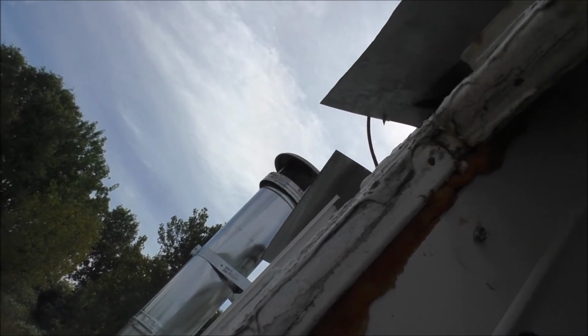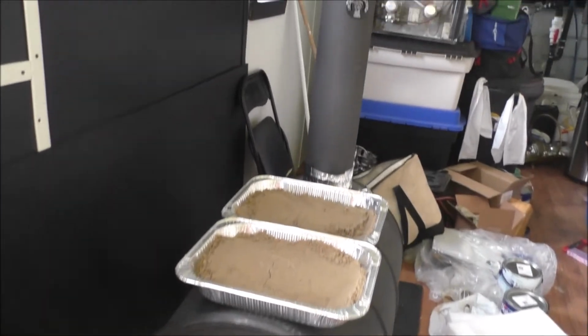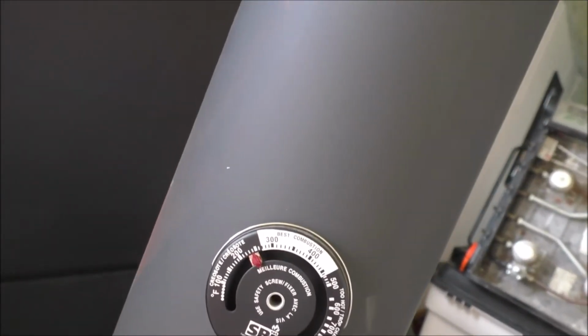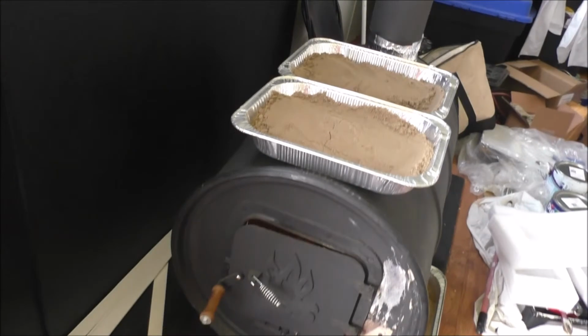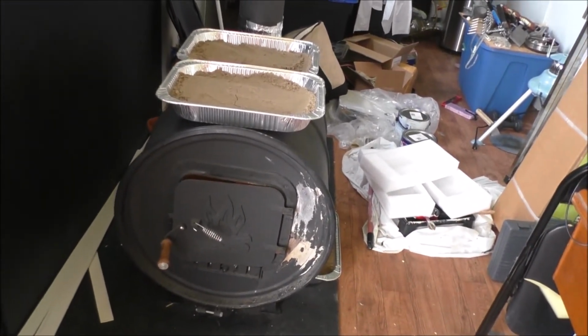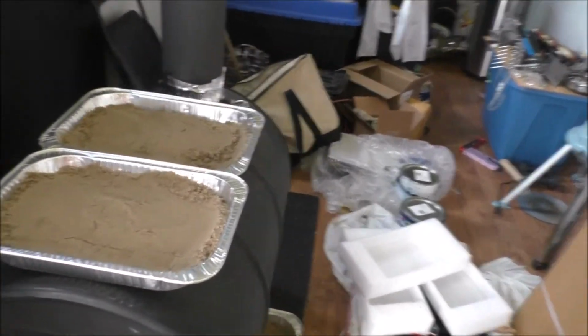Once we get a good draft coming through, I think we're getting close. Best combustion. We're closing in on it. I don't have much wood in there though. It was mostly scraps, but it should be enough to get this stuff warmed up fairly decent, I would think.